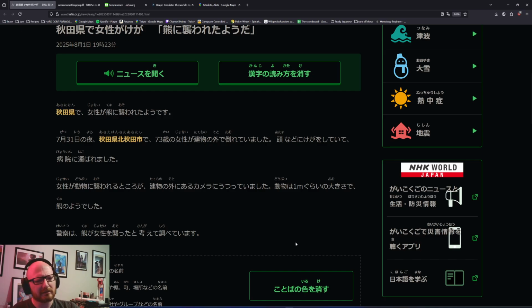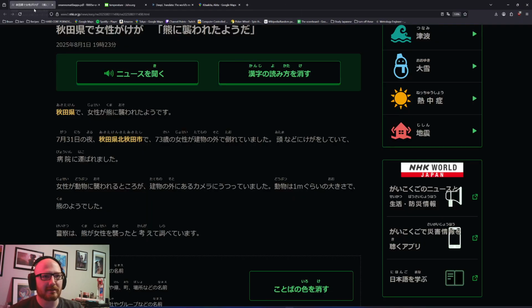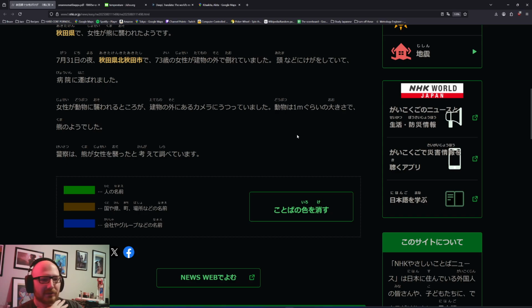So, that's a pretty small bear, right? That'd be a juvenile bear. Because if it's only around a meter in size, that's like 3.27 feet. So, right? One second. I could not take that bear. No, no. I could not. 1 meter, 2 feet is 3.28. I was off by 0.01. I apologize profusely for the error in my ways. Okay. I'm honestly surprised I remembered that. 警察は熊が女性を襲ったと考えて調べてます。They are investigating and consider this to be an attack on the woman by a bear, according to the cops.